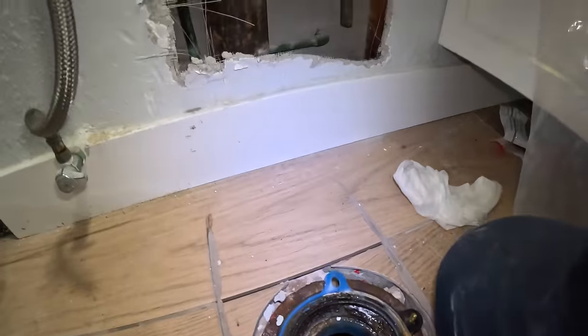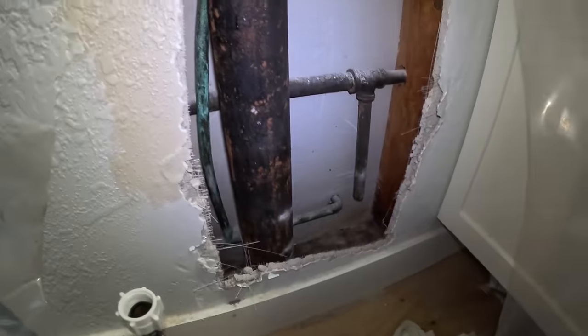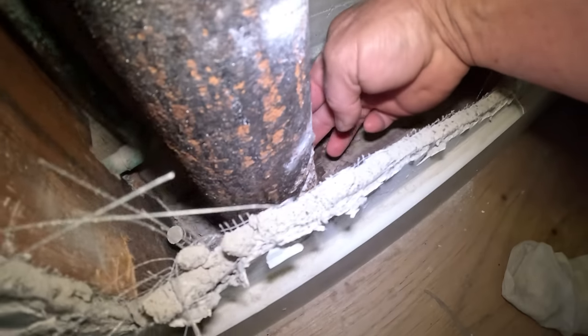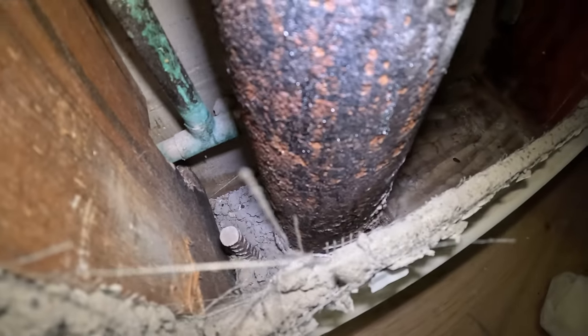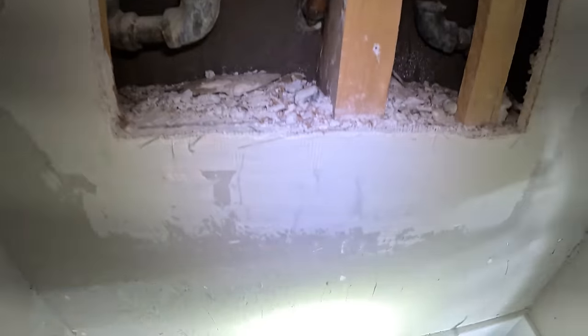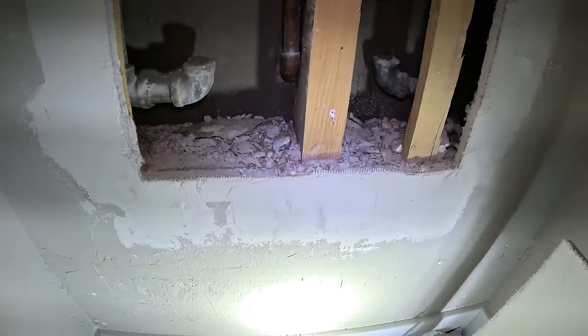I think it's more cracked than anything, Jim. Yeah, I think it's just compromised. Even the vent stack going up is compromised. So you could see Nick opened up for the shower valve, but we need to open up where the waste pipes are.